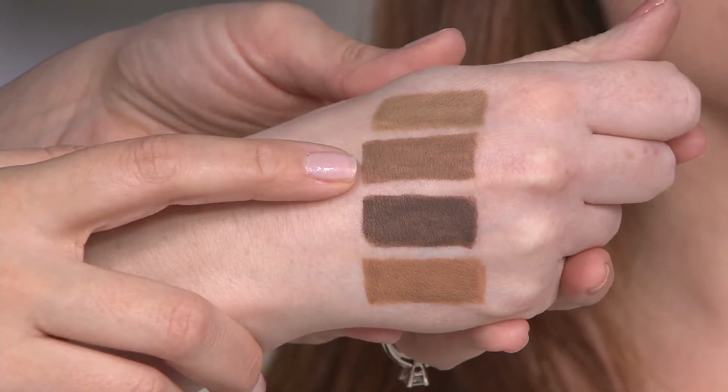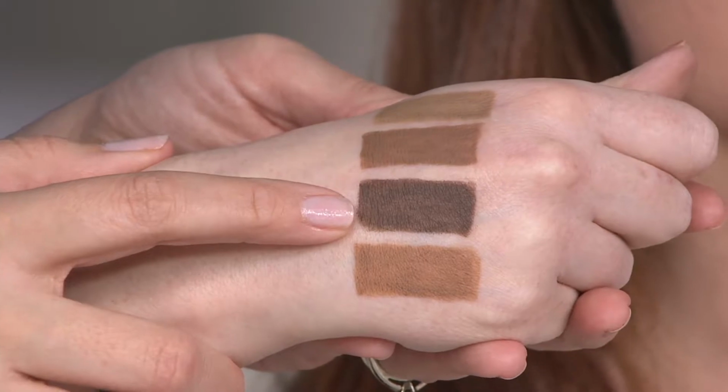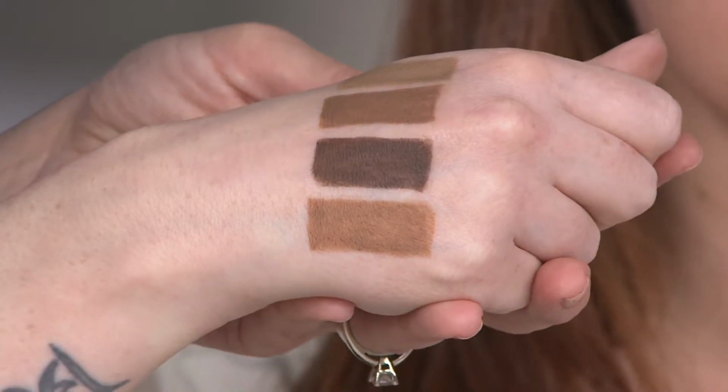It truly is universal. It's the shade that I'm wearing. We have the dark brown. It's going to take you all the way through black hair. And then we have the gorgeous auburn as well for all of you beautiful redheads. And all day waterproof. You know I like to prove it. So let's take the plunge.